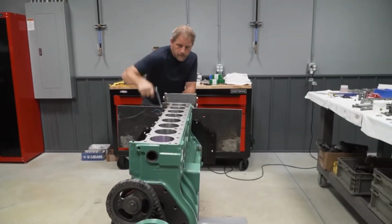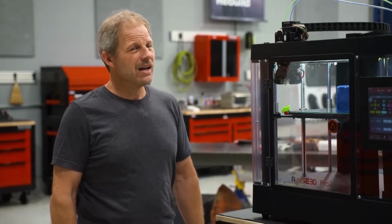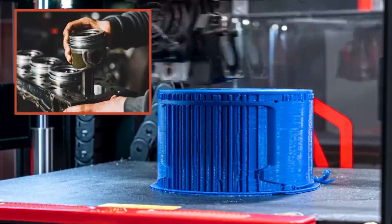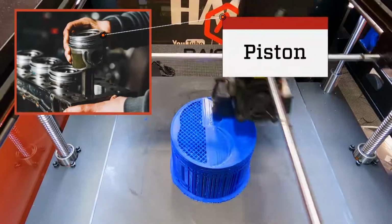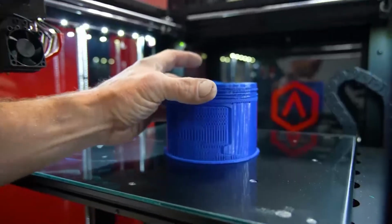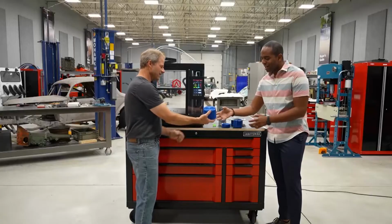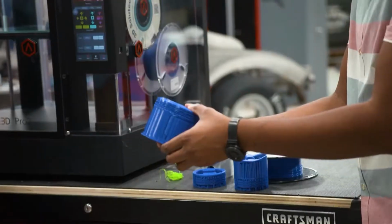So you're saying that there are times where maybe before you had 3D printing, you just had to kind of take a wild guess and make a whole part? That's a good way to put it. For our demonstration, Davin 3D printed a piston, which took 34 hours to complete. So here's the piston as it is printed. I'd love to. This is what 34 hours feels like.